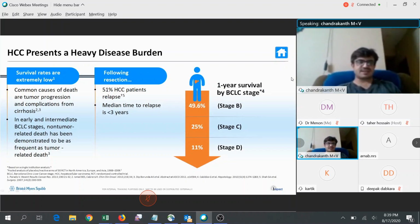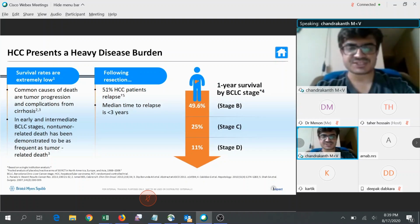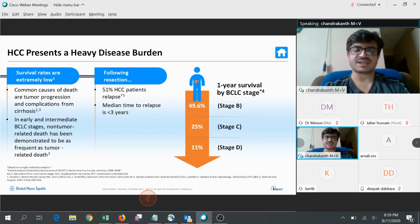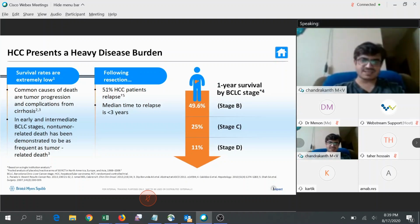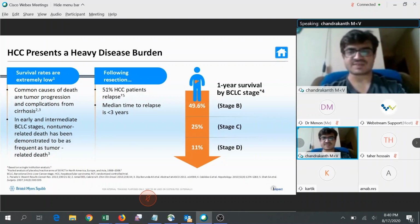What is important is we usually classify HCC based on the BCLC staging. Having said that, even after resection, 50% of patients do relapse. Even if you pick up HCC at an early stage and do a resection, nearly 50% of them are going to relapse. The median time to relapse is less than 3 years. So you can see the survival just drops down, whether it is A, B, C, or D.